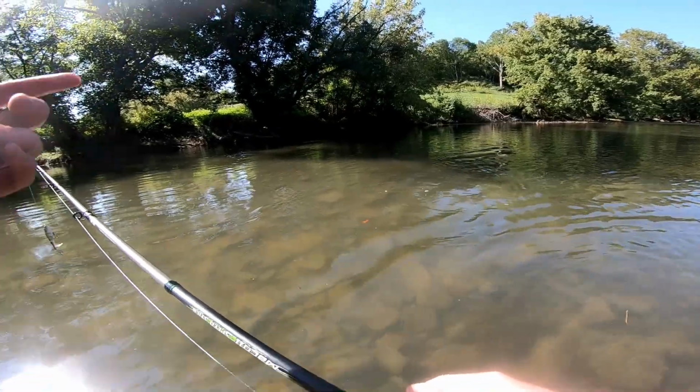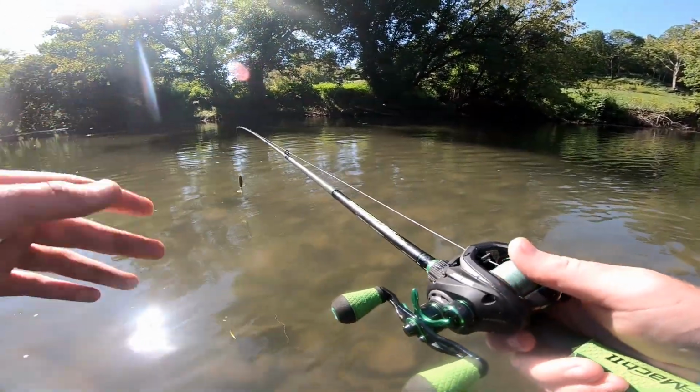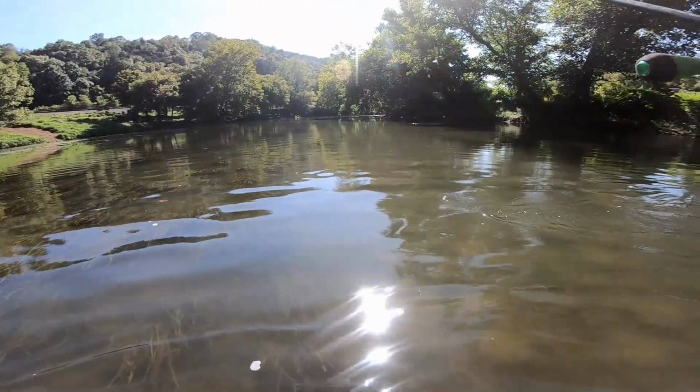Hey dude, I think I'm just gonna wade a little bit up. I'm just gonna work the bank. That's where I think they're gonna be. Yeah, where the shade is. It's gonna be nice. There's a ton of little bait fish right here in front of me. They're hiding in all of these weed beds right here.